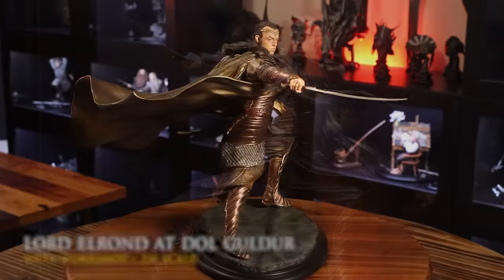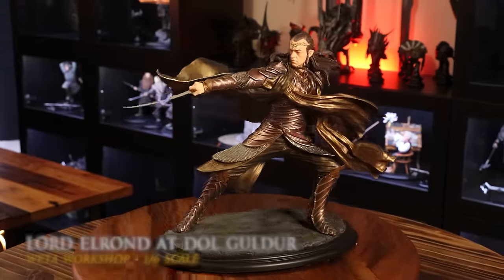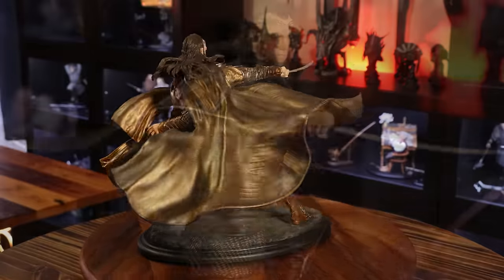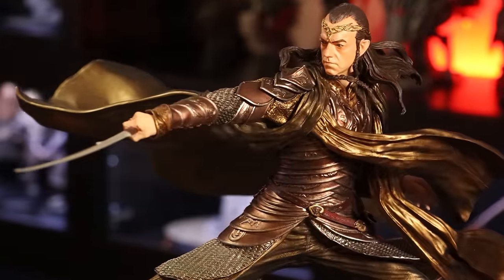On the top right is one of the most dynamic statues I own. The 1/6 scale Lord Elrond at Dol Guldur by Weta Workshop. A pose captured in the heat of battle against the Nine.